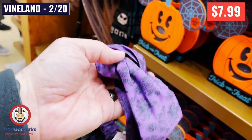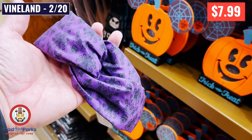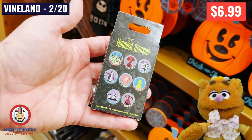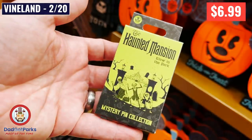They did have some Haunted Mansion. Why do I keep saying they did have? You can see they have them. Haunted Mansion headbands. We just rode the Haunted Mansion. I saw a raffle at a graveyard. I knew something was wrong. It was a dead giveaway. Waka waka.